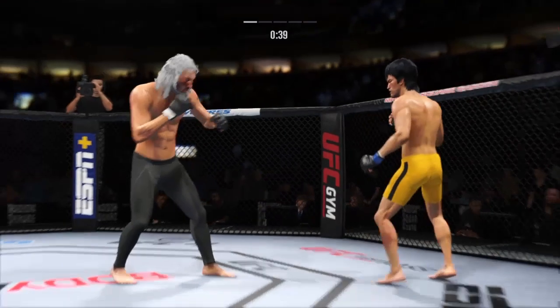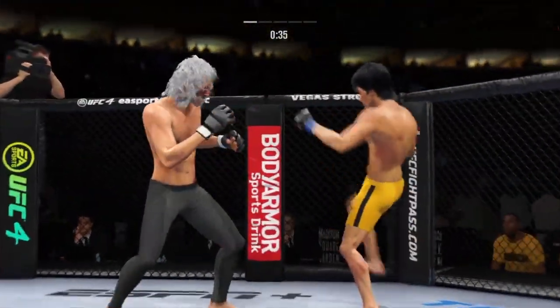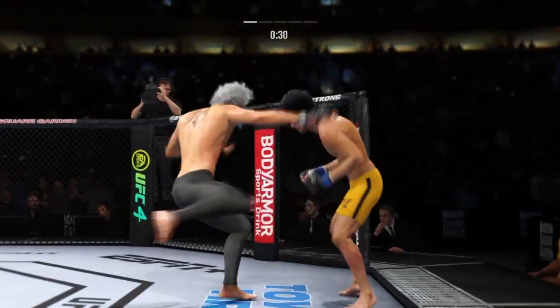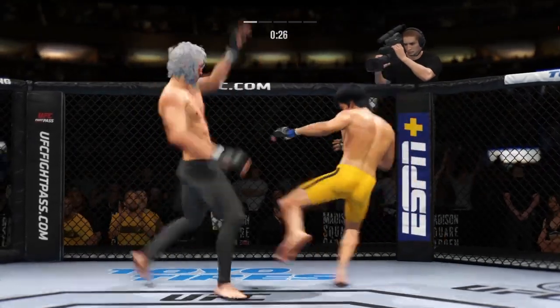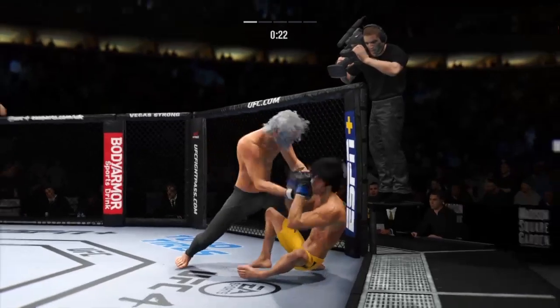Oh, lands a stiff punch there. Nice connection. Oh, nice land. Big head kick. Look at how he turns his hip into that leg kick. Oh! He was hurt. Swarm him. Oh! Go get him.